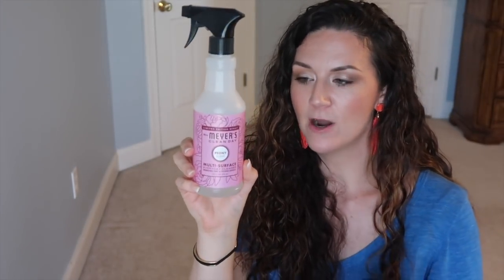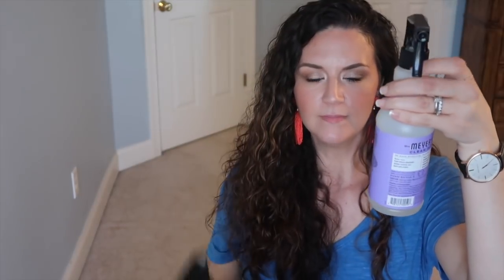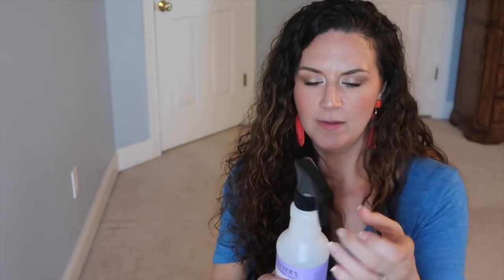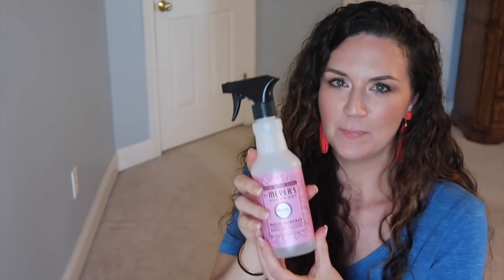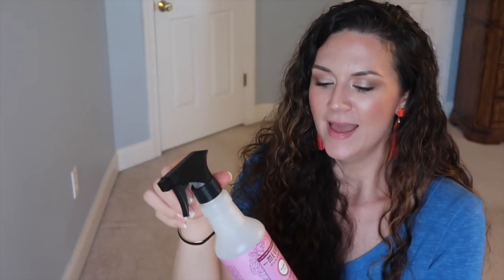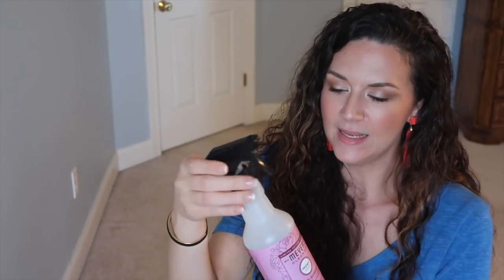Peony is definitely by far my favorite of the two. Lilac is okay, but it's just not as good as Peony. And I wanna call it Peony because that's what my granny says. And I just think peony just sounds precious, but anyway, I'll say peony.